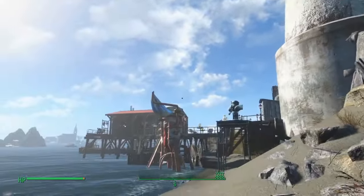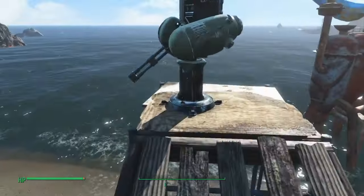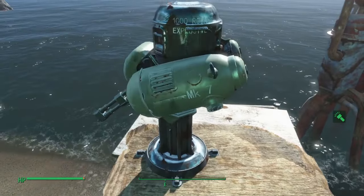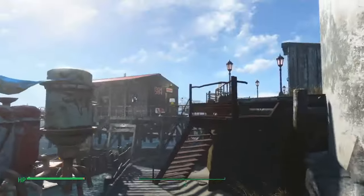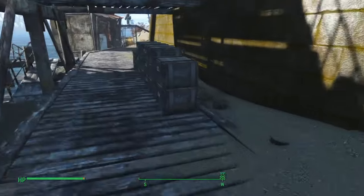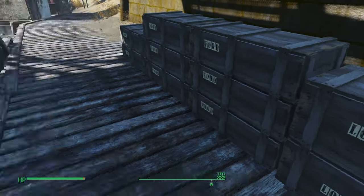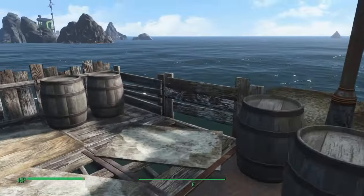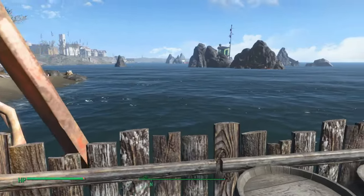Next, we'll check out the shoreline and pier set up here. Here's a close-up of a Mark 7 turret guarding the shoreline's northern path. Under the pier's upper level is where some of the cargo is unloaded to help keep it out of some of the rain, near our platform used to access the water purifier / desalinizer.